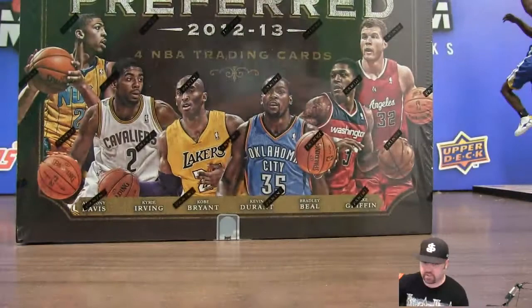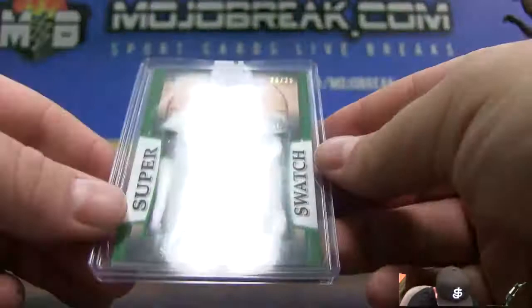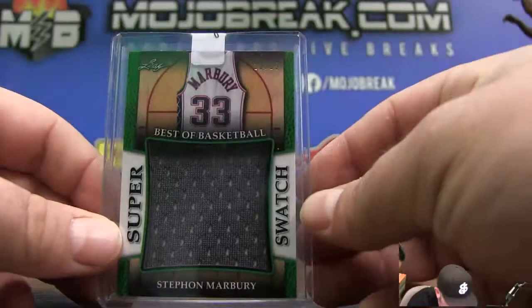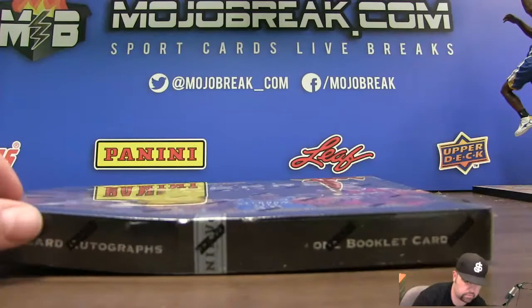Best of Basketball Super Swatch, number to 25, of Stephon Marbury. That looks like a Nets uni. What do you think? That's a Nets jersey, so that goes out to the Nets. 23 of 25 for the Nets and RS Clem. So the box barely fit in there. Hopefully that didn't damage any of the cards. Yep.